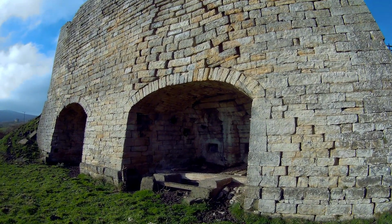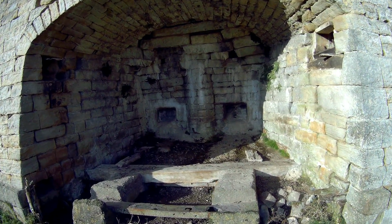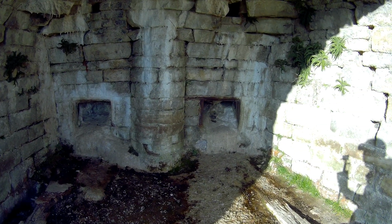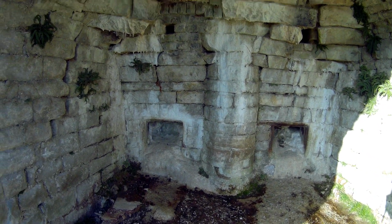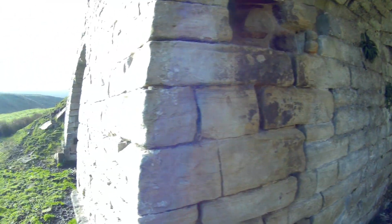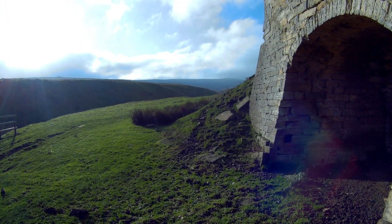This here is Thorn Green lime kiln. It's 19th century in origin. It's very well preserved. You can still see where the ovens were. You can still see some of the quicklime on it as well. It was once connected by a tramway that went up the valley to the quarry.